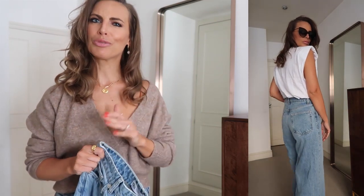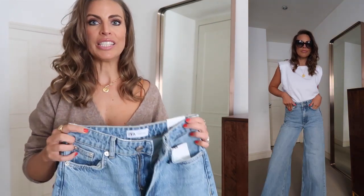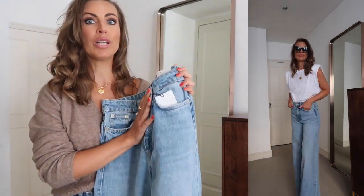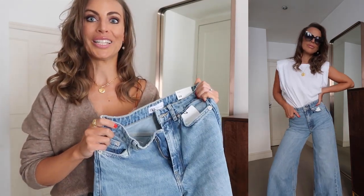Although I have read in a couple of fashion magazines that apparently the low rise is coming back, so a little bit scared of that. I'm sure that it looks great on models, but daily life, I think I still prefer trusty high-waisted jeans. So back to these jeans. Even though it doesn't have a buttonfly, still really love these. And let's just compare them now with the other wide leg jeans.